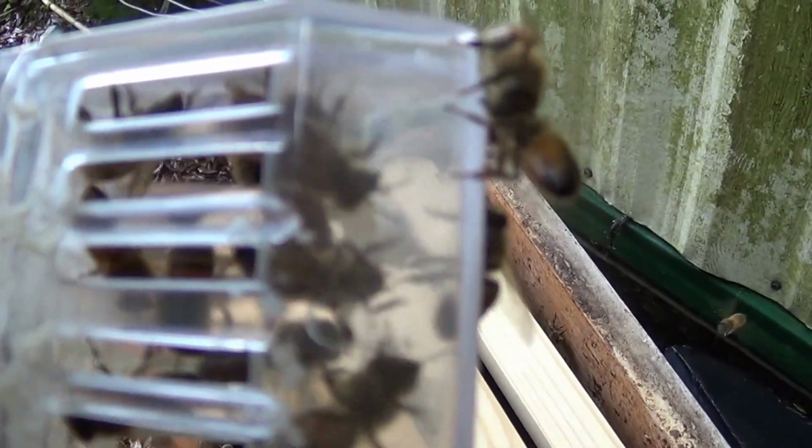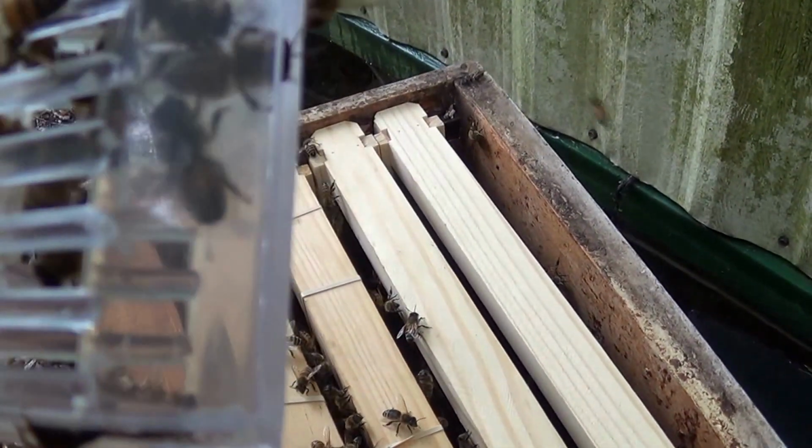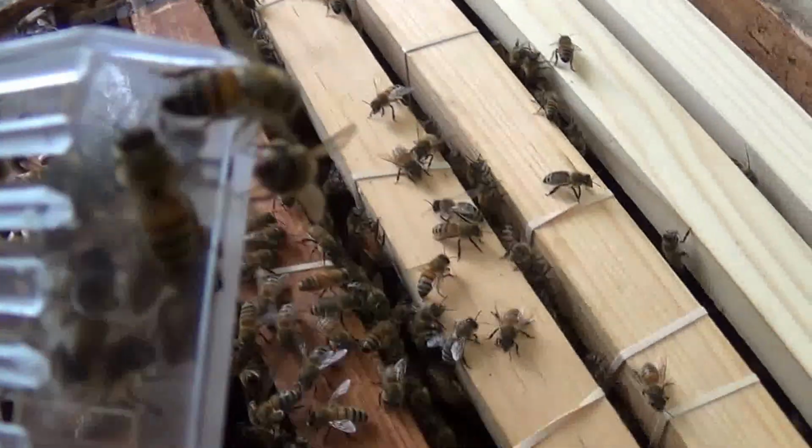There she is right there. Yeah, she's done okay. She doesn't look like she's injured. There she is right in front of us right now. Right there. See her? She's telling me, let me out of here. Let me out of here. Let's go ahead and oblige her. Let her get going, doing her thing.